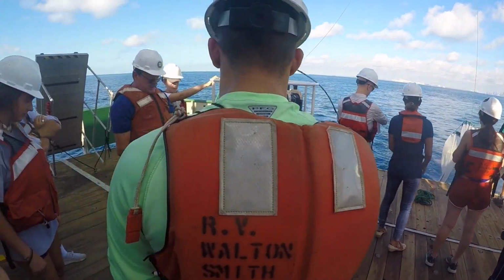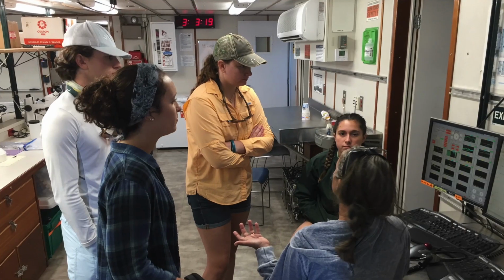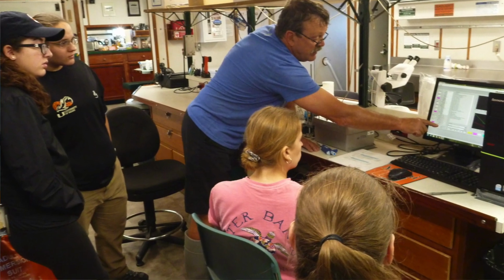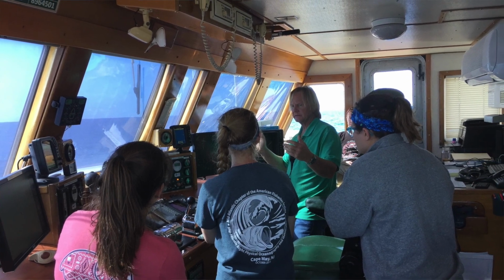We had a rotation system set up where the students got to do some physical oceanography, where they were looking at current profilers and the meteorological station that's on the ship, also learning about navigation and talking with the captain and learning about all the different GPS systems and radar.